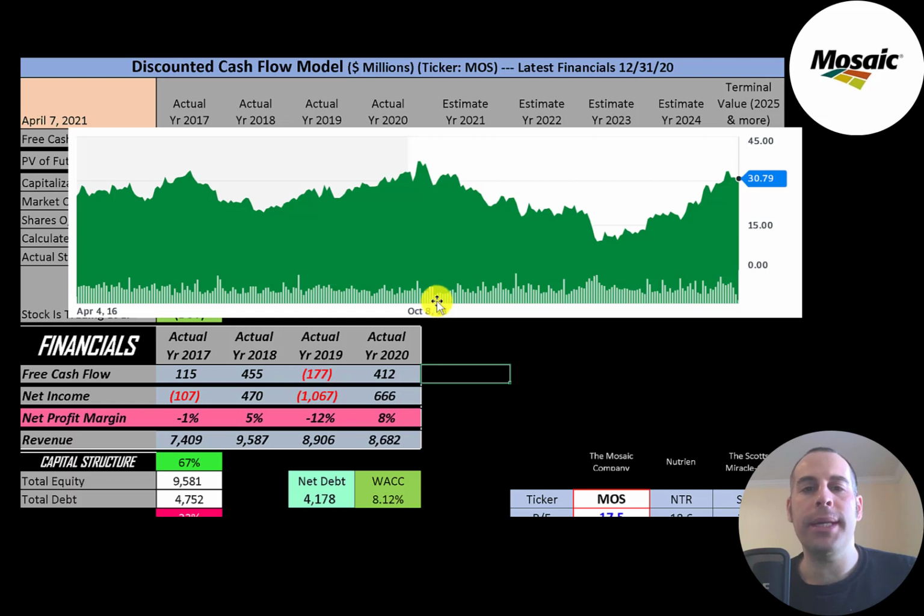This is the stock price the last 5 years, so you could see it peaked at about $33, $34, but it came way back down, probably due to coronavirus, but the stock has really been driven up. The stock has more than doubled in the past year, sitting at around $31 today.